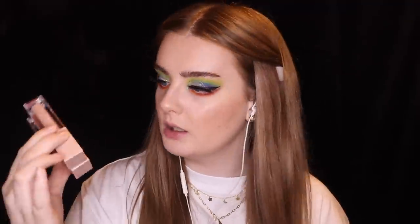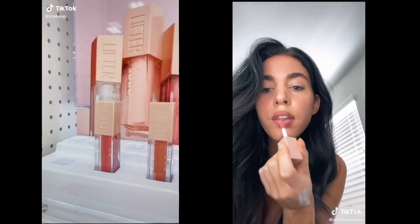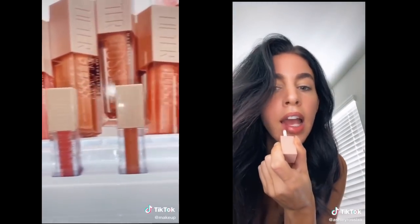I also picked up two of these Maybelline, what are these called? The lifter glosses. I got these shades Ice and Reef. I heard that these are dupes for the Rihanna Fenty Beauty gloss bombs, which I love. So I'm gonna have to try these out and let you know. But I think for today's look, I know what I'm gonna use.